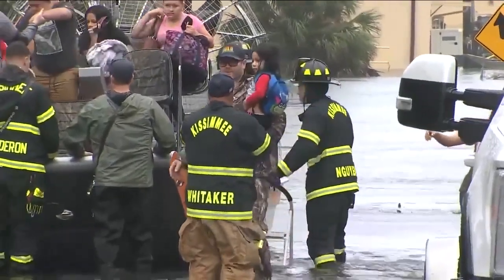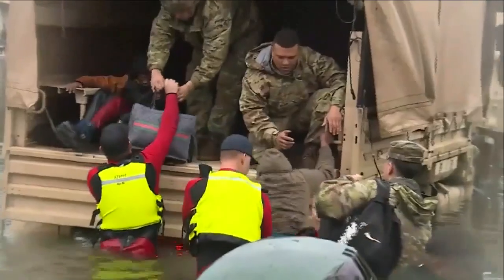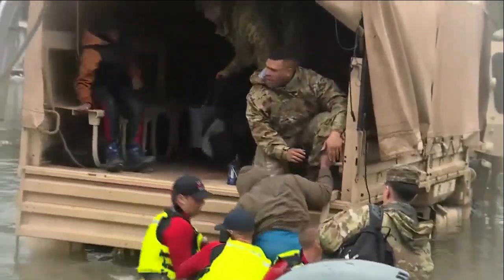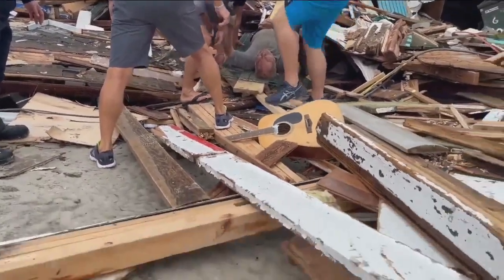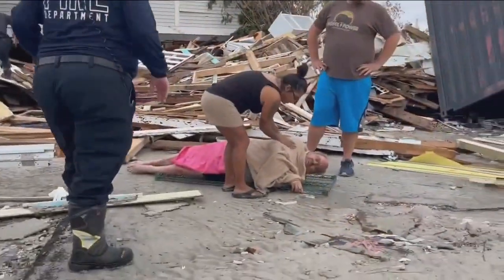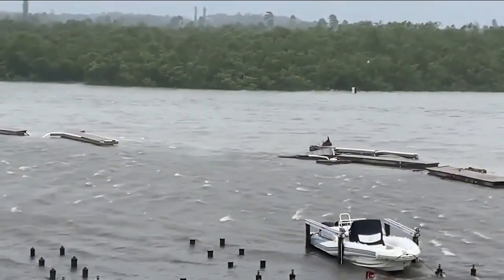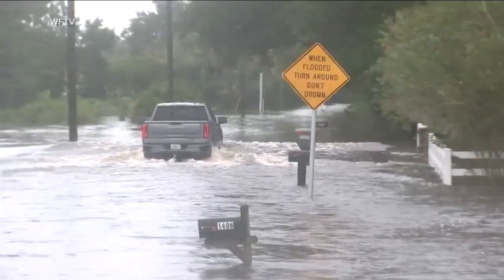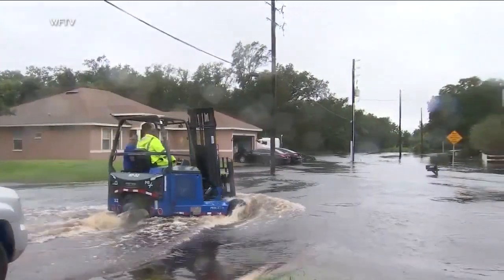Across the state, hundreds of water rescues. 25 helicopters, 25 boats, and over 1,200 of what we call high water vehicles that can really get into those remote areas through water to help rescue people. And watch as crews pulled this man from piles of rubble and debris in Fort Myers. His wife still missing. In Naples, the power of water on full display. Further inland, a flooding catastrophe, water swallowing homes and businesses in Orlando's Orange County.